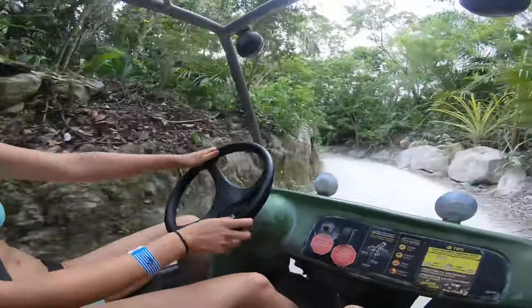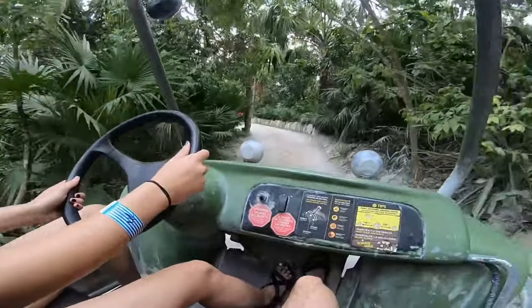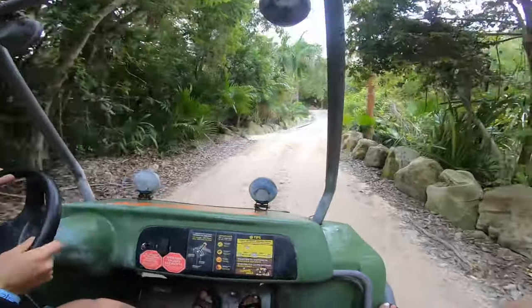Overall, though, the terrain is actually a lot of fun. I actually go through a couple big mud holes at pretty good speed, and you get a good splash out of it. Ready? Oh, yes. Ready or no, we're going.